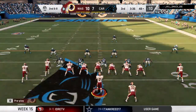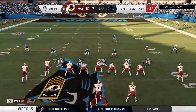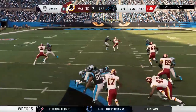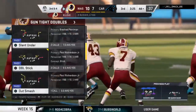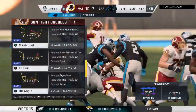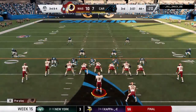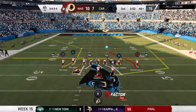The last run good for 2. Here's 2nd and 8. On second down, Love. And he'll be taken down at the 44-yard line. They're trying to show that they can run the ball and protect this lead. Give it to the backs, play a little bit of keep away, don't you think? And that's probably a good philosophy at this point, going to make that defense stand up and stop them.